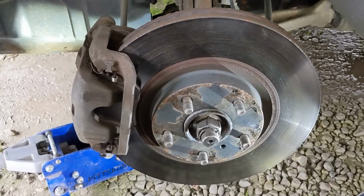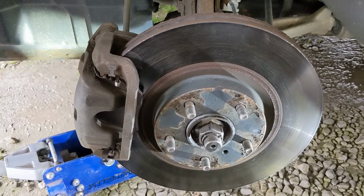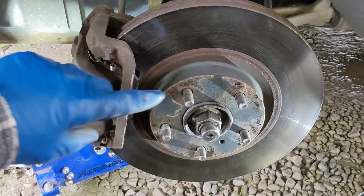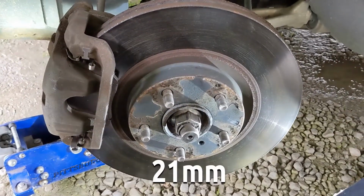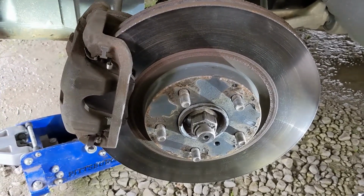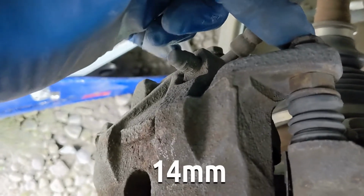I am pretty sure I went over this in a previous video, but I'm just going to do a quick recap in case it didn't. Remove the tires. The lugs on the tires are 21 millimeter. Then, since we want to access and check the actual hub, because I believe that's the issue, if you're going to change your brakes, remove the brake caliper. You want a 14 millimeter bolt here, and a 14 millimeter bolt right down here.